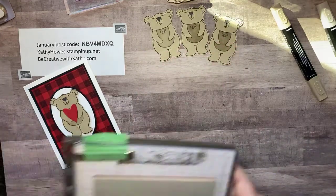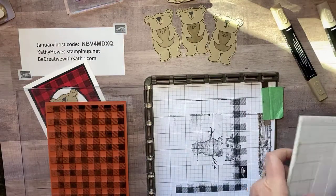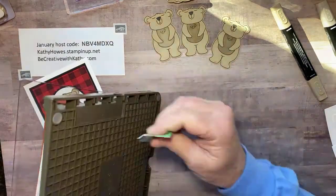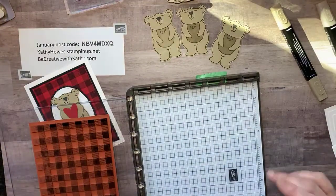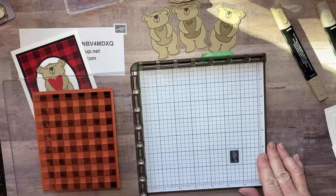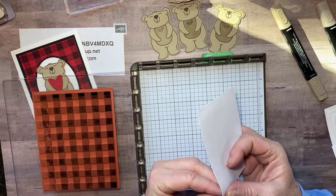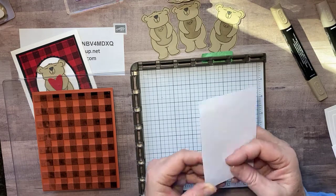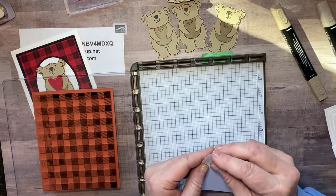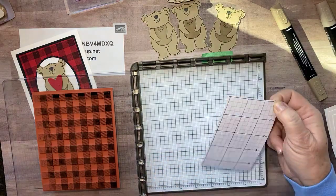For the buffalo check, I decided I'm going to try something different with all of you here. As you know, when I use my Stamparatus, I like to use the sticky grid sheets. And now I don't have the pack of them with me here. You can see my other videos to see what sticky grid sheets are. I don't sell them. Stampin' Up! doesn't offer them. They're by Sizzix, and I get them from the local craft store or on Amazon. And I've cut this one down, and I don't even know what size it is. But I'm going to try if I can get the back off. Here we go. The sticky grid sheet.